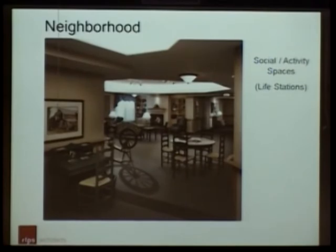And here's what it looks like in imagery. Things like little desks where a person could stop and write a letter. You know, there might be a game table here. This was a little area for different types of artifacts that might relate to the folks that live there.